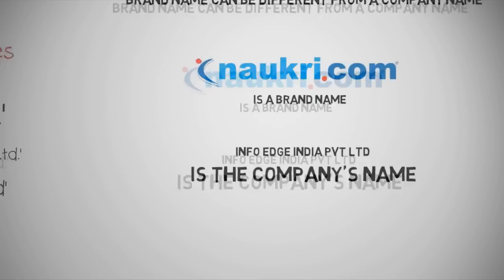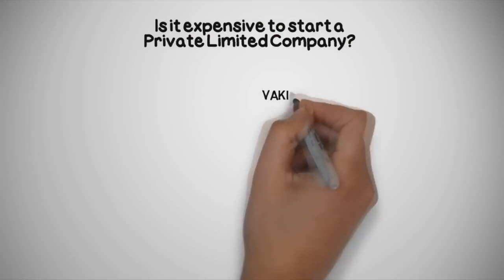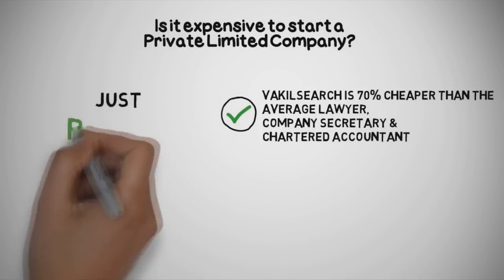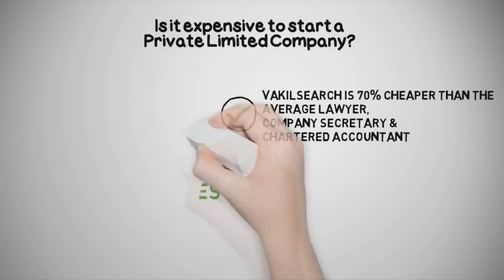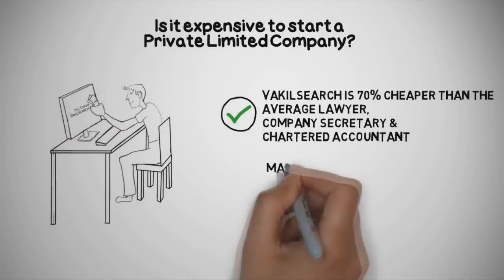If you think it's expensive to register a private limited company, you should get your company incorporated with Vakil Search. We offer the services at 70% cheaper than an average lawyer, company secretary and chartered accountant. You can now get your company registered at just Rs 6,999 plus government fees. If you are concerned about the payment process, you can now make the payment online with Vakil Search.